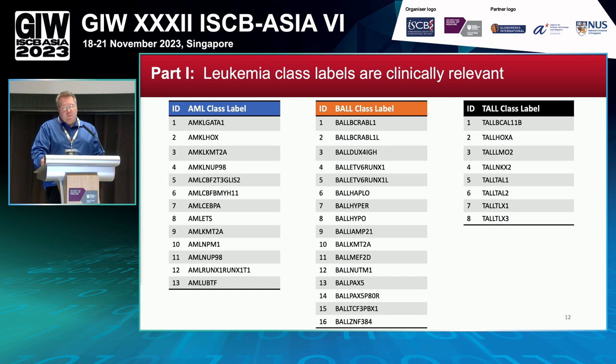We have a clinically relevant group that's B-ALL near haploid and B-ALL hyperdiploid that have almost identical gene expression profiles in RNA-seq. And so trying to build a classifier to distinguish these two types is nearly impossible. But rather than merge them together, we wanted to show the strengths and weaknesses of a classifier. And so we left the clinically relevant classes in.